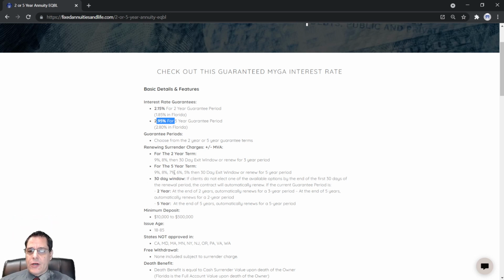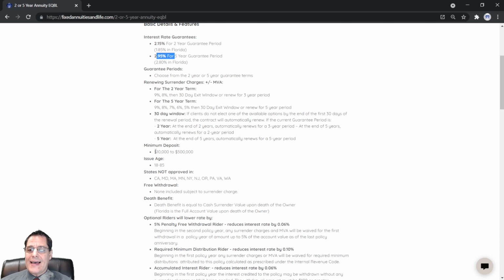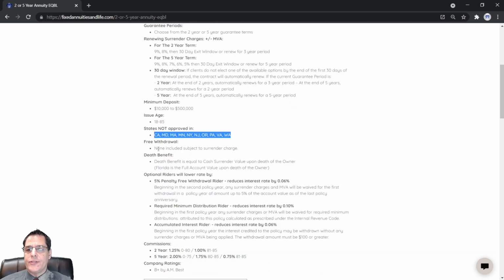What's next here? So the product has a 10,000 minimum, as well as the last product we looked at. Maximum is 500,000. Same with the last one, I forgot to mention. This product issues 18 to 85 years old. It is not available in these states. California is one of them. New York, of course, New Jersey, Oregon, a lot of the standard harder to get issued states.